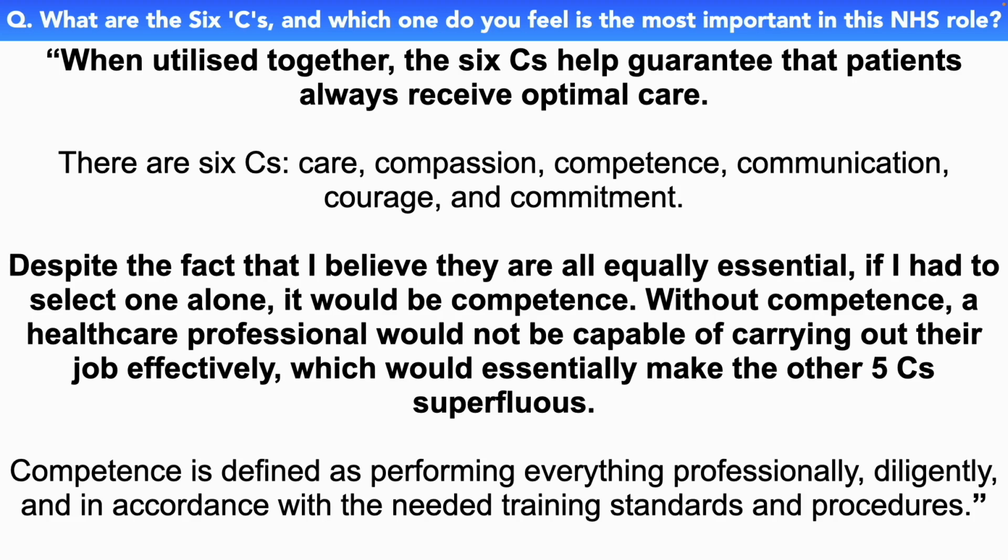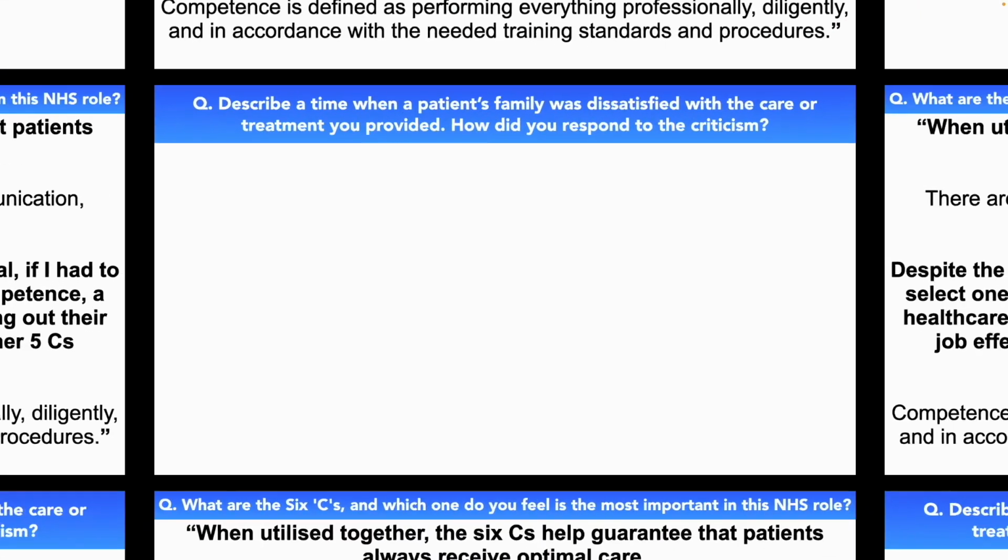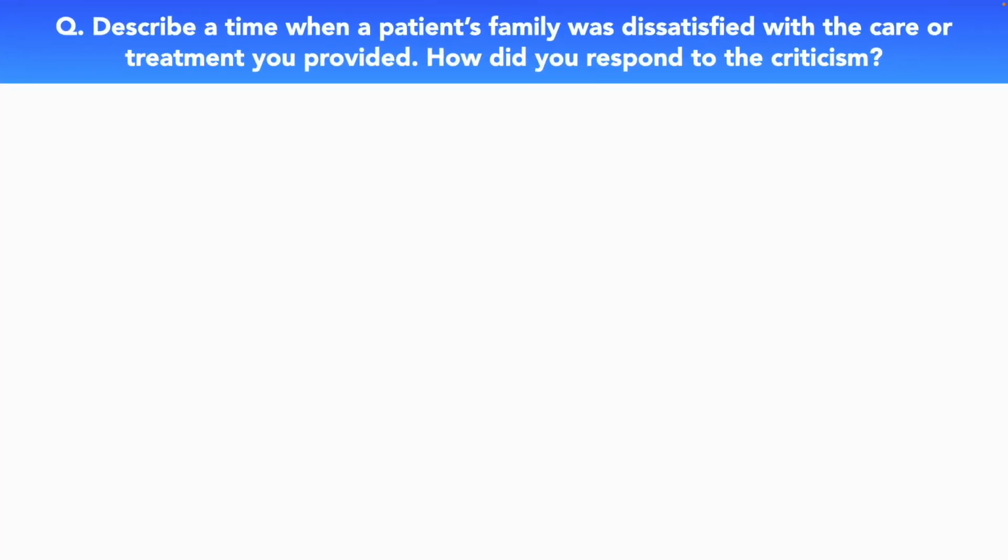Competence is defined as performing everything professionally, diligently and in accordance with the needed training standards and procedures. Now that's a brilliant answer to that question that is going to impress the hiring manager. Let's take a look at the next NHS Band 6 interview question, which is: describe a time when a patient's family was dissatisfied with the care or treatment you provided. How did you respond to the criticism?